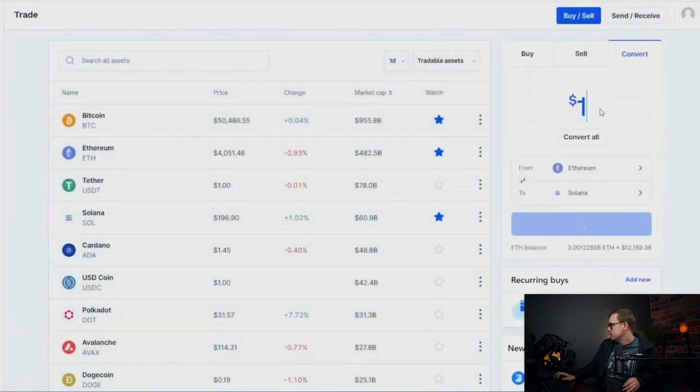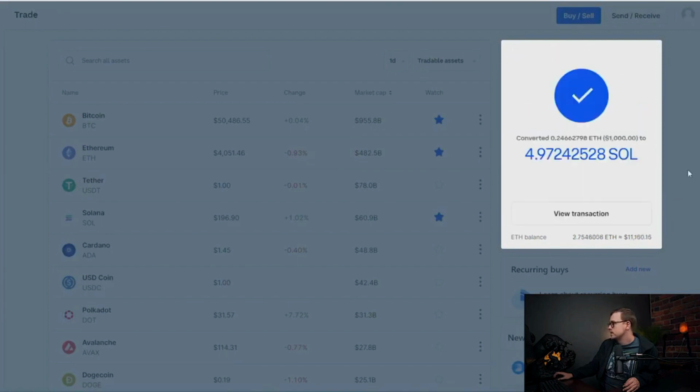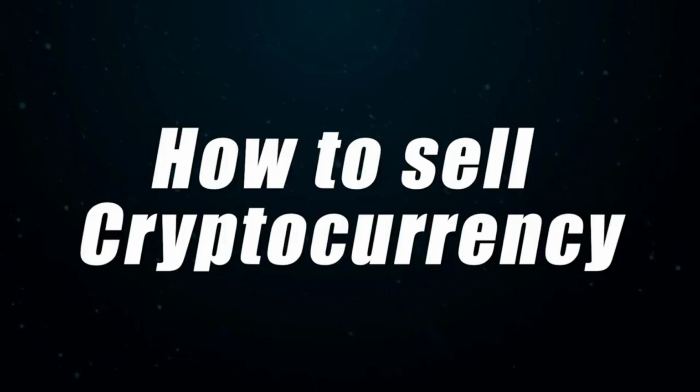Then you put the amount you want to convert. So in this particular case, I'm gonna go ahead and convert $1,000 worth of Ethereum into $1,000 worth of Solana. Then when everything's good, you do preview and make sure that everything is correct here, and then click this blue button, convert now. And within a few seconds, the transaction was done. Now we're going to go over how to sell your cryptocurrency. So in this particular case, I am going to be selling my Ethereum for US dollars.